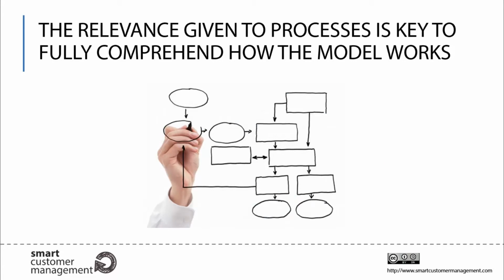The relevance the model gives to the processes does not mean that other key factors such as people and technology are not important. We are living in a dynamic world where people and technology are changing at an incredible speed, and this is precisely what makes process the most valuable asset to help an organization's workforce meet business objectives by helping them to work smarter and with improved consistency. Furthermore, effective processes provide an excellent vehicle for introducing and using new technologies in a way that best meets the business objectives of the organization.